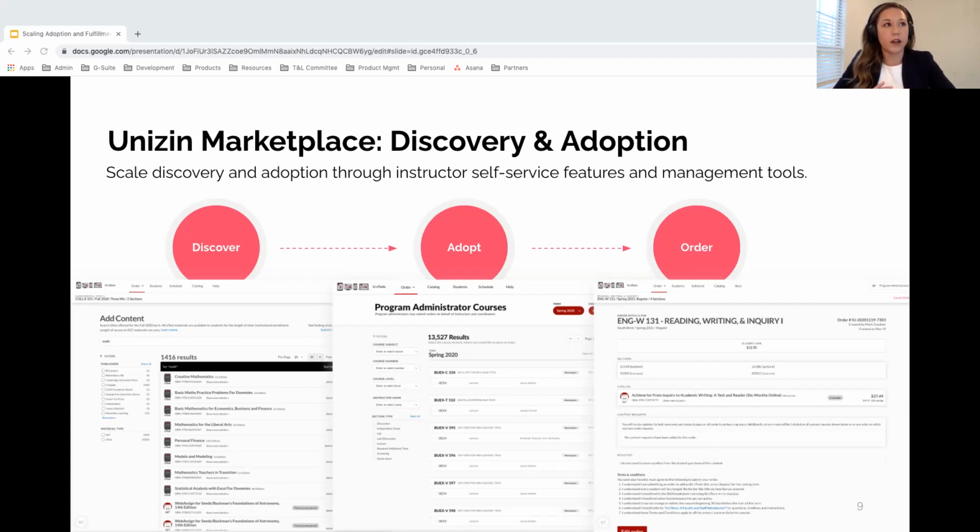And so that's something where, again, we imagine these marketplace solutions supporting the discovery and adoption of not only publisher and vendor content, but open educational resources as well. And in some cases, we also have institutions that generate their own content and want that to be discoverable. And so that can be incorporated here as well. Does that answer your question?